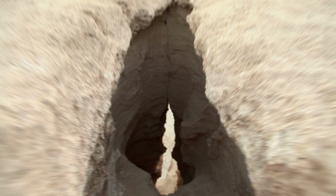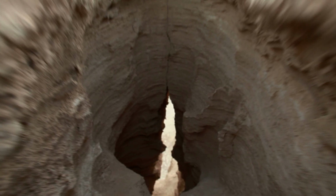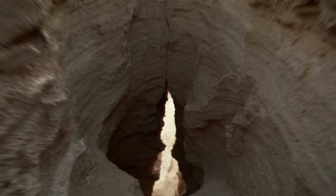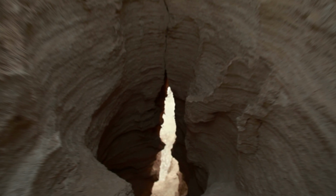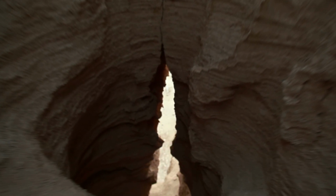We are on our last day of our South Utah adventure, where we travel back to Zion National Park to explore a beginner canyon. In fact, it was one of our first canyons we've ever done, Keyhole Canyon.